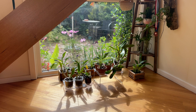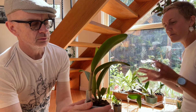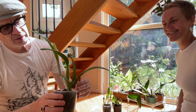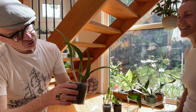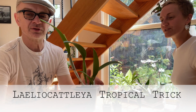Now, what are you growing down here? Yeah, so this is definitely the sunniest growing area for the orchids. It's mostly morning and sort of midday sun. And so Cattleyas. Exhibit A, Cattleya. And this one is, oh my goodness, I've just snapped your tag. Cattleya Tropical Trick. Oh yes, I'll leave that in there so you know. And that one does flower.